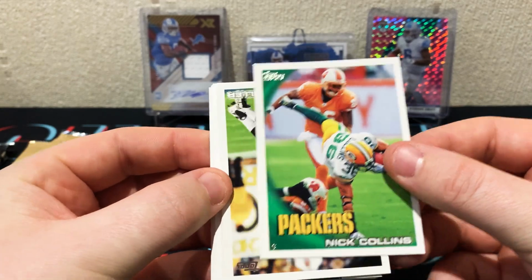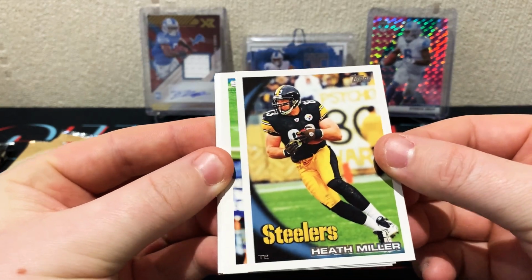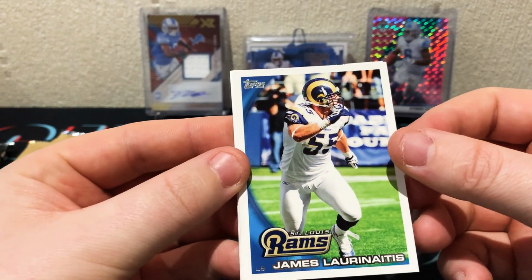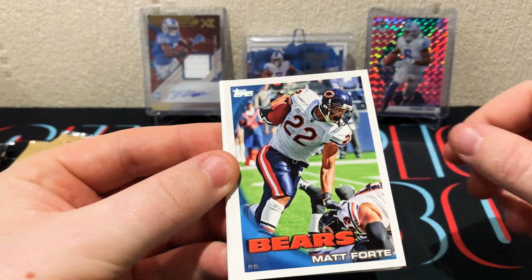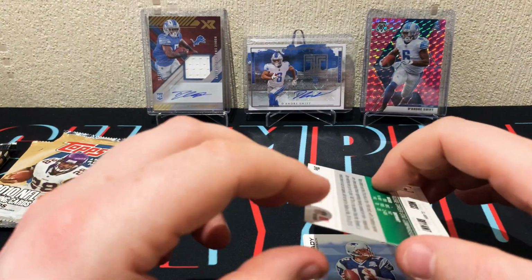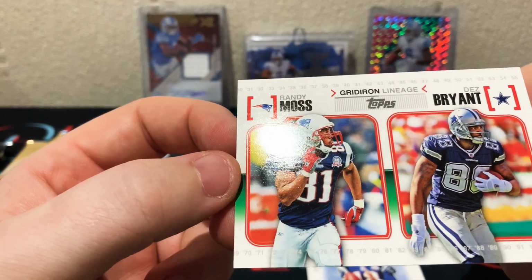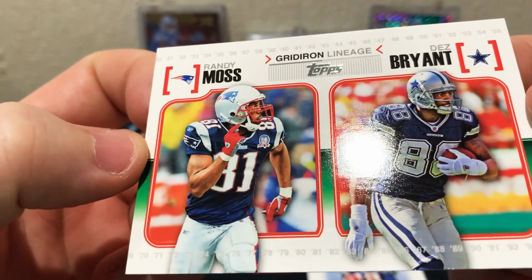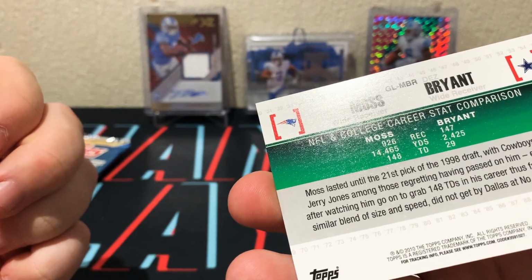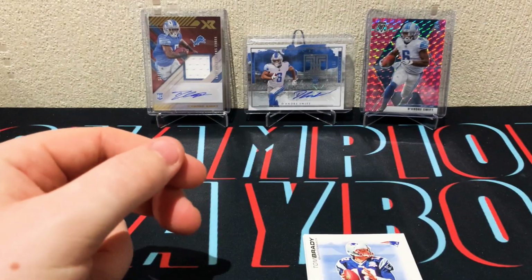Nice simple looking cards. Heath Miller for the Steelers. James Laurinaitis for the Rams. Matt Ford for the Bears. And is this something? Gridiron Lineage, Randy Moss and Dez Bryant. Pretty cool little insert.